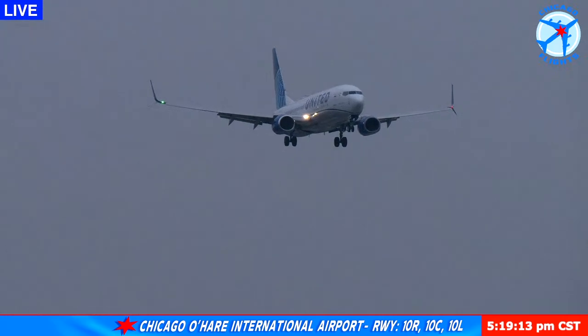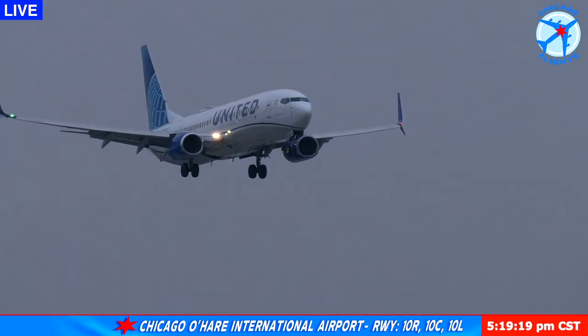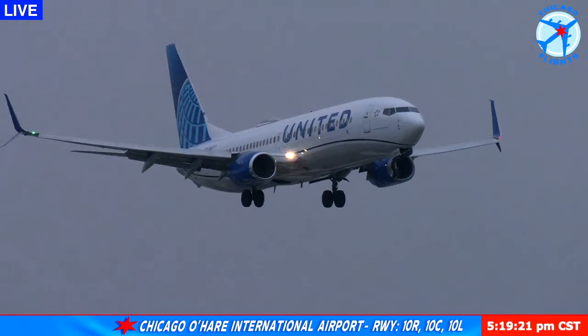American 1219 Tower, Delta Delta, approximately 10 left, then contact ground 0.9. All right, Delta Delta, 10 left.